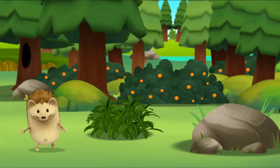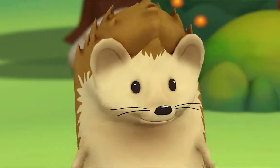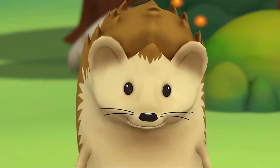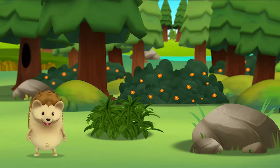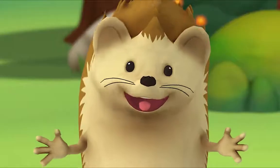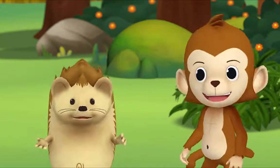Monkey! Monkey! Where is he? Oh, what was that? Did you hear that? Look! Where do you think Monkey is? Hi! Yay! Hi, Monkey! Hi, Hedgehog! You found me! No, we found you!